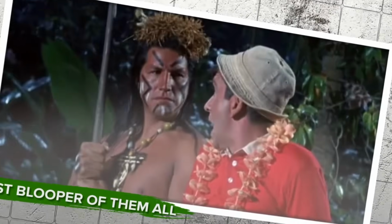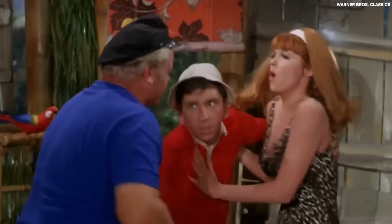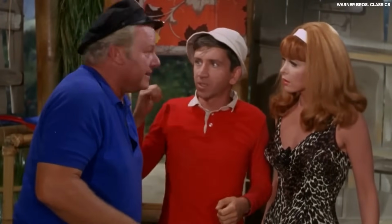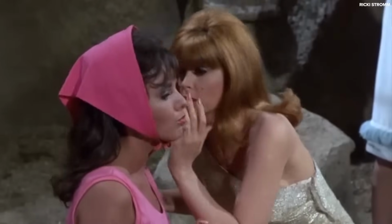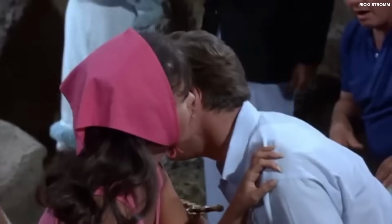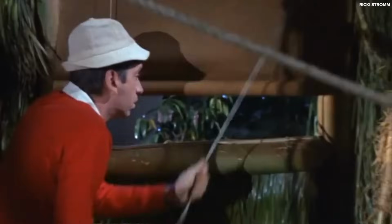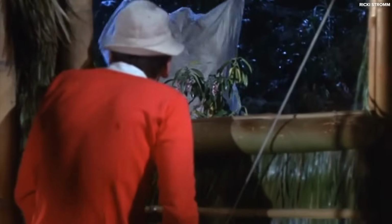The biggest blooper of them all. Gilligan's Island has plenty of silly mistakes and continuity errors, from disappearing socks to teleporting huts. But perhaps the biggest blooper of all is the one that's baked right into the show's premise. Despite dozens of opportunities to escape the island, they never do. Let's back up a bit.